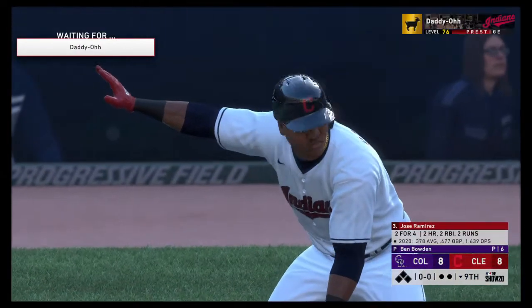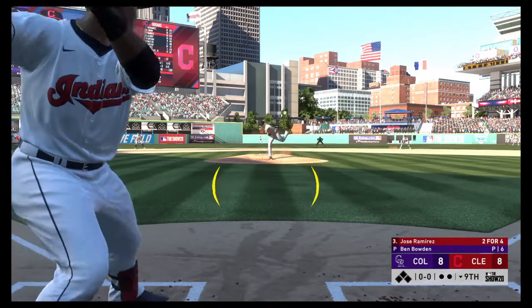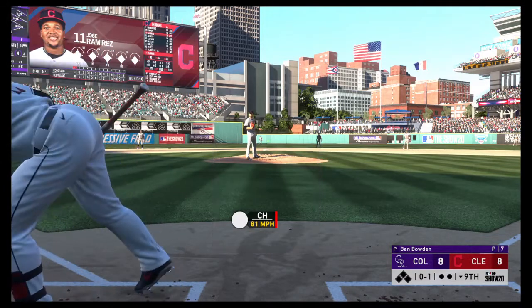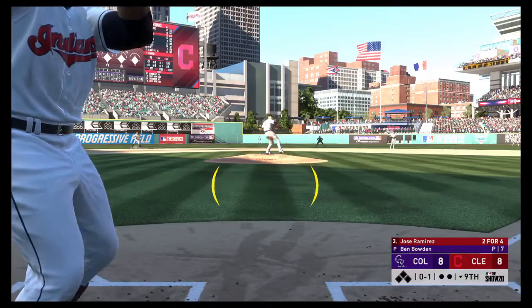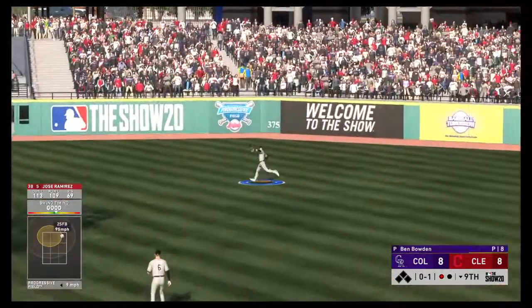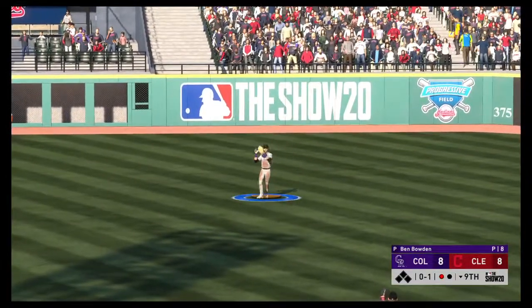Digging in, the switch hitter, Jose Ramirez. Two home runs already to his name in this one, and we'll see if he could possibly strike again. Out in front of it, strike one. The 0-1. Hit sharply toward the right side. Yelich is there, and that won't help the cause. It's a quick out here to start the home ninth.